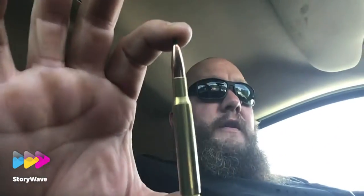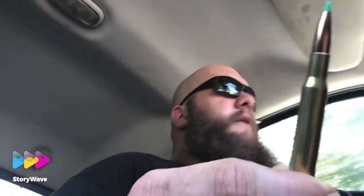So I get asked what I run in my 30-06 and my 300 Win Mag. This right here is my 30-06. It's a 180 grain Nosler Ballistic Tip with 51 grains of Vihtavuori N550 powder. I set my overall length at 3.35. It's just a hair longer than a standard 30-06, but my Bergara likes it like that. Shoots 1/4 inch groups. It's a good load.